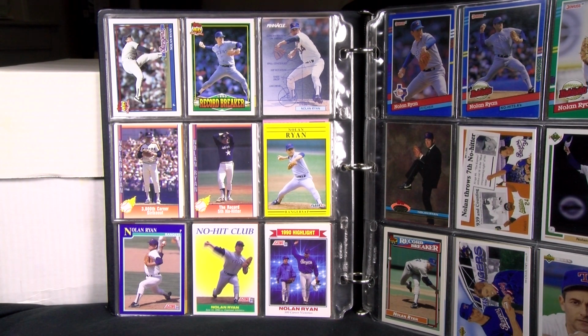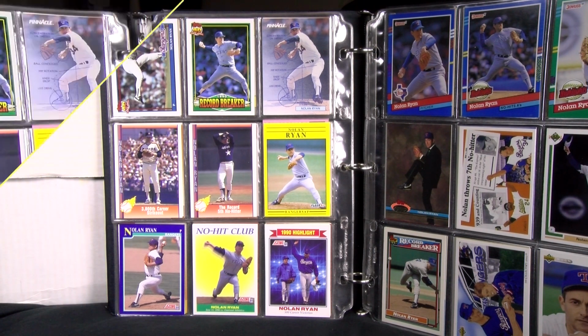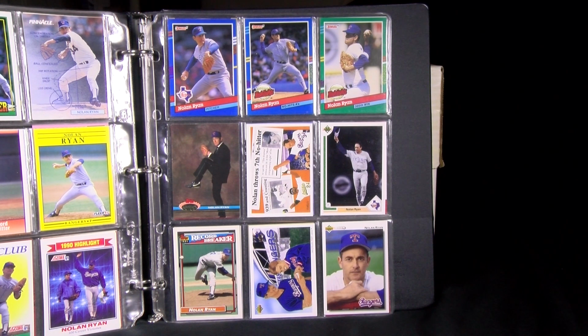'91 Fleer next to that, and then at the bottom his '91 Score, No Hit Club card, and 300th career victory highlight, all from Score. '91 Donruss Series 1 in blue, his base card and his no-hitter, number 6. And '91 Donruss Series 2 with the green border highlights his 300th win. '91 Topps Stadium Club shows him in his tuxedo, ready to throw a fastball, reminiscent of Dave Stewart's card, in which he's also dressed to the nines.